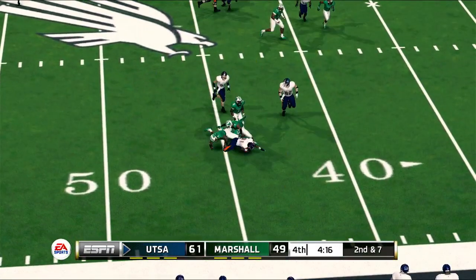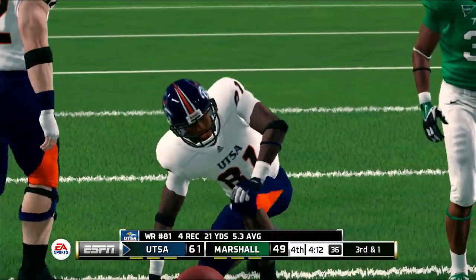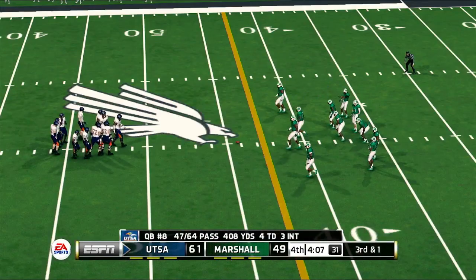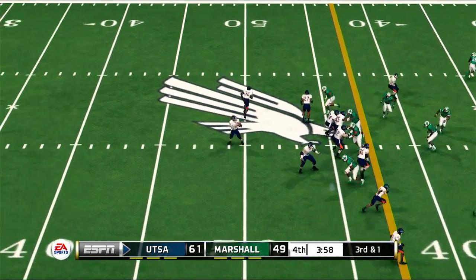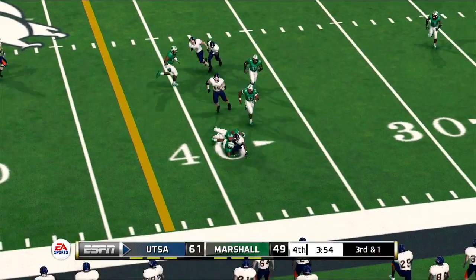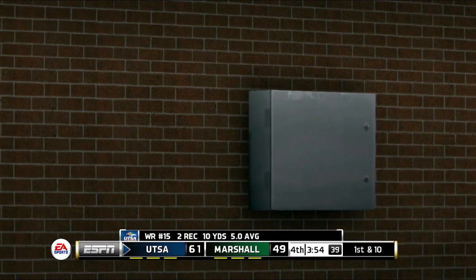Quick strike to the receiver. And they make the stop right around the 44-yard line. Any offense is predicated on being able to move efficiently like this. The catch and has a first down, and he's taken down at about the 37-yard line.